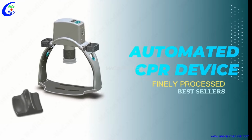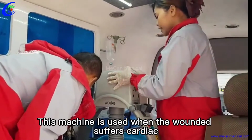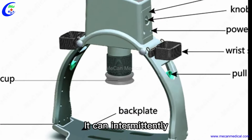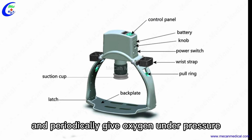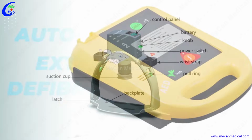Automated CPR device. This machine is used when the wounded suffers cardiac and respiratory arrest during emergency treatment. It can intermittently and periodically give oxygen under pressure, which can enhance the blood flow of the heart and brain.